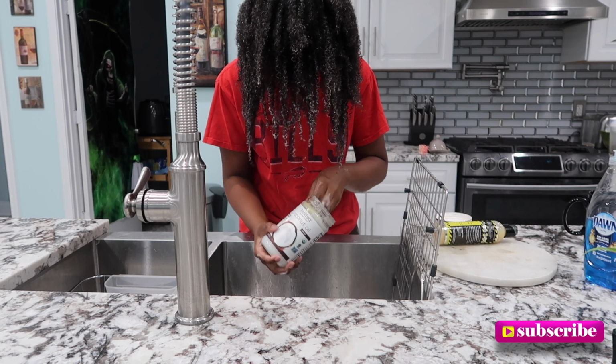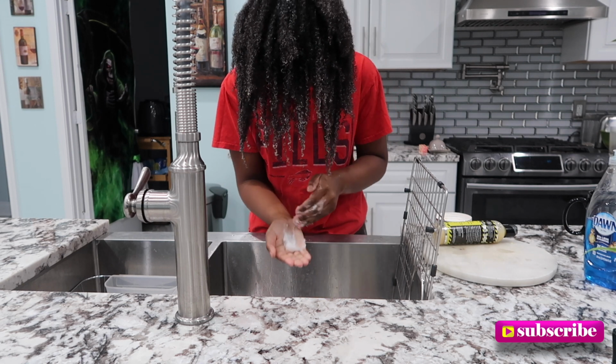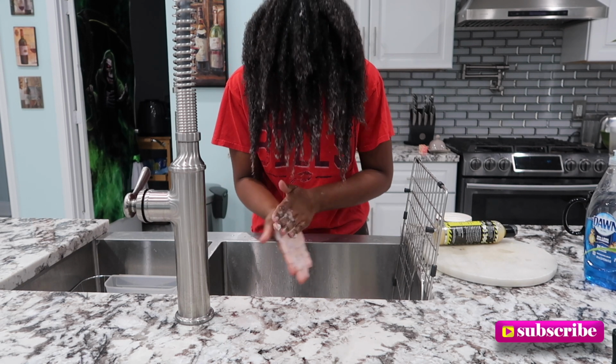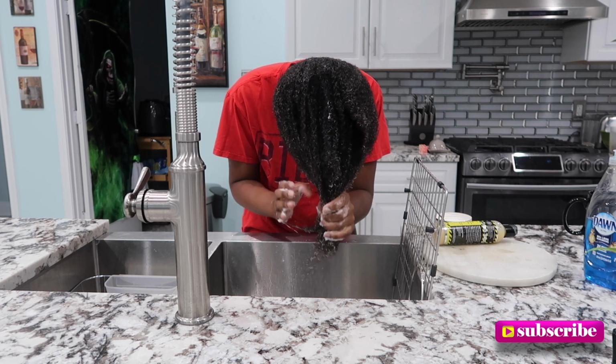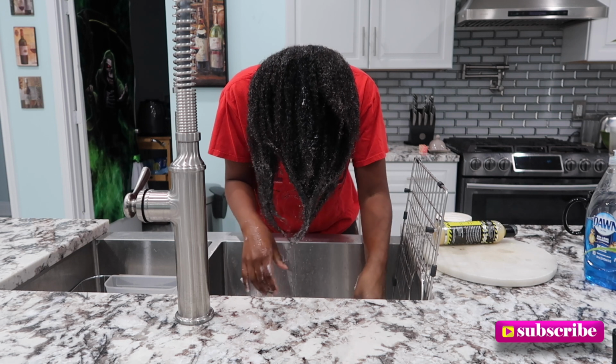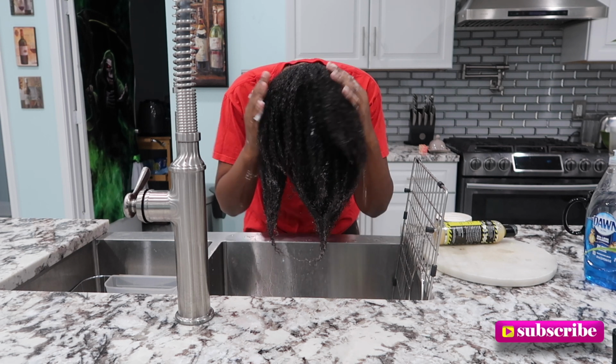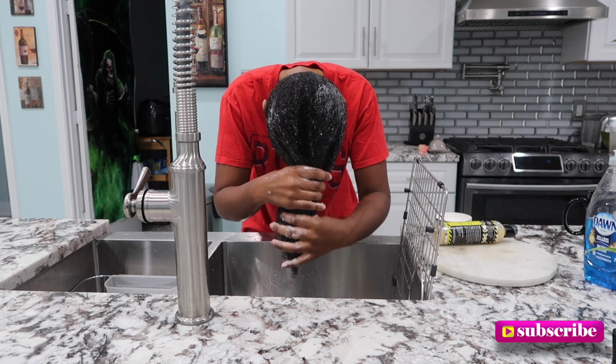Then I'm topping it all off with that good old coconut oil. Because I already know the deal with that coconut oil. I love me oil, but I really love coconut oil. I've been using coconut oil for a minute, since the beginning of my natural hair journey, really. I just love some coconut oil.